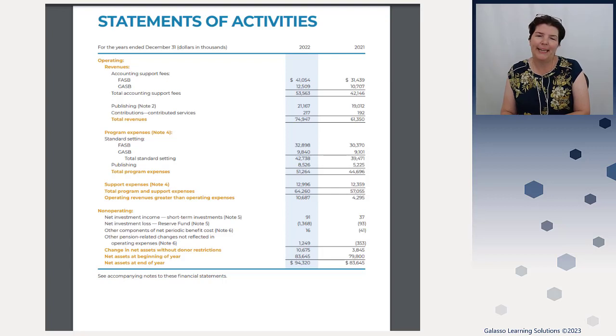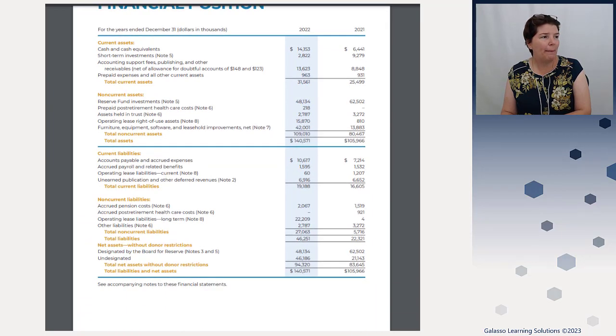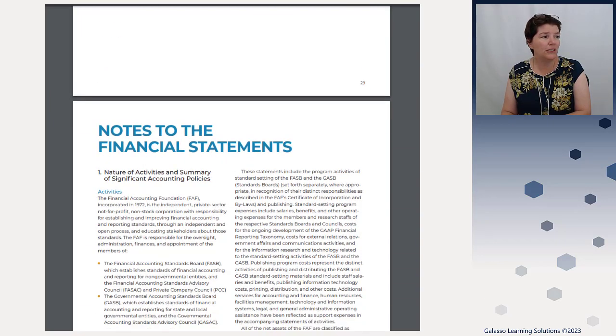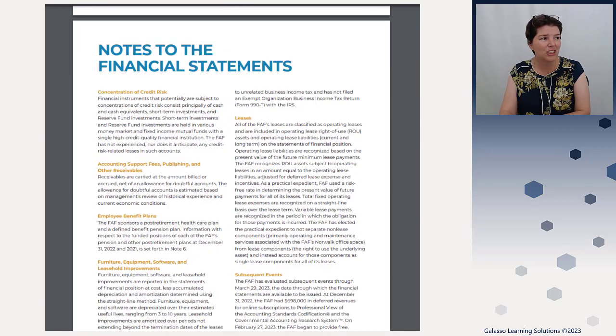One of the reasons why they are not producing as many paper documents, the COD is not being produced in paper anymore, makes me sad, but it is obviously available online. And then you can learn a little bit about their balance sheet and their statement of cash flows. So what does their cash flow look like in this? And again, this is in thousands of dollars. And then their notes to the financial statements. So just like any other nonprofit, you can take a look at their financial standards.